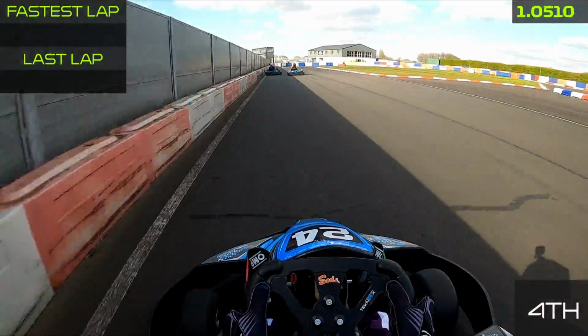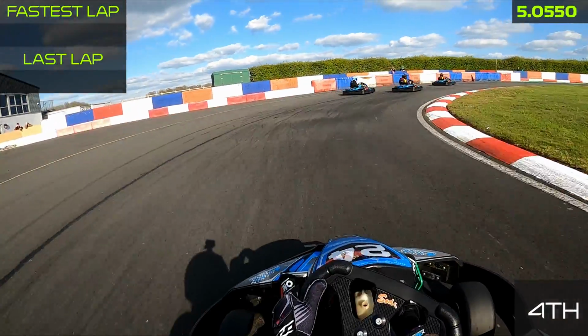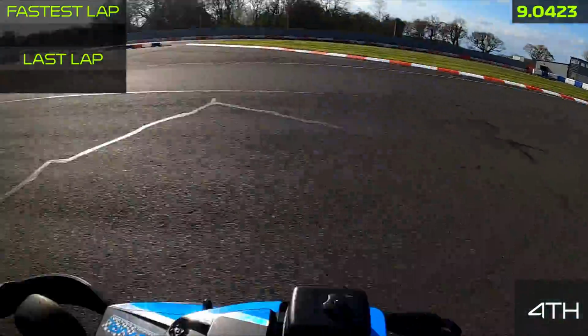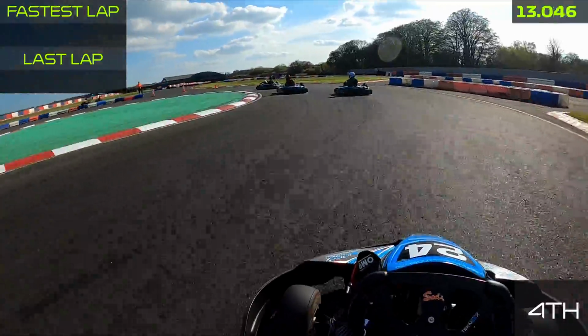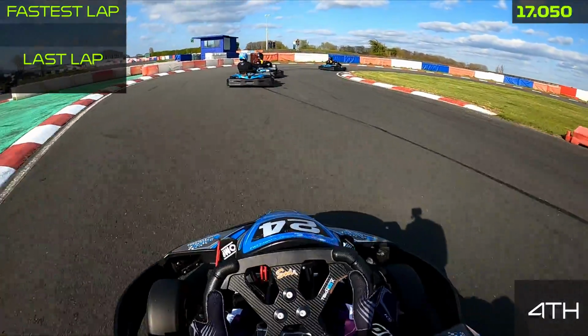And you can see here that we are down in 4th, and the drivers up ahead have gained about 7 light years of space up ahead of us, which was really disappointing to see, as I didn't think I got caught napping. I had my foot on the throttle pretty early, but unfortunately the kart just didn't quite pick up and we were just sort of left for dead really.